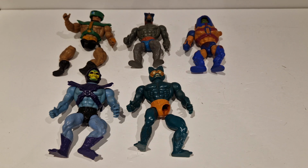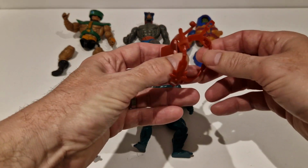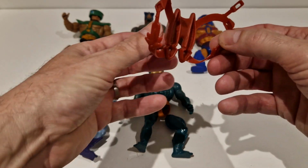So yeah, so the weekend just gone, I went to Sandown Toy Fair, and my mission was to just look for pieces and accessories for these figures. I wasn't going to buy anything else. I was just going to buy the bits and bobs for the figures. And I got off to a good start. So I ended up getting this. This is the jetpack for Stratos. So I'm going to put him there.